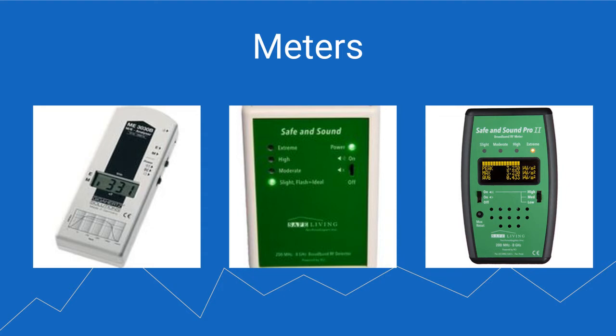But if you want to get a little bit more sophisticated with measuring radio frequency, then I recommend the Safe and Sound Pro on the right. It's nearly as accurate as my professional meters, and it's well worth the cost. It will give you the actual readings in microwatts per square meter, which is the measurement that building biologists use. So it's helpful so that you can keep a log and identify how the numbers change with different devices and over time.